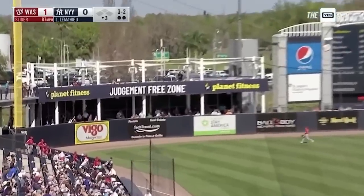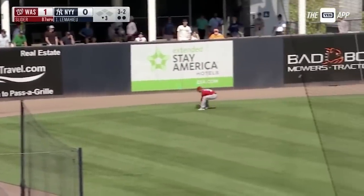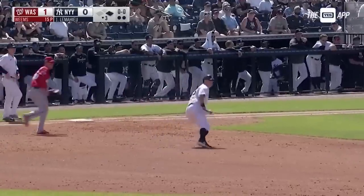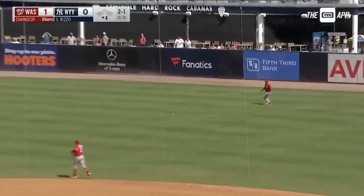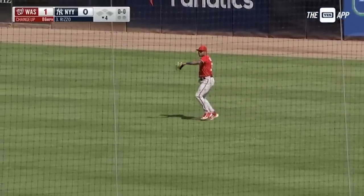That one is ripped to left field. And that ball is going to be off the wall. Played out there by Call. He wanted a job. He goes back to Seattle. As Rizzo lines one to right field to start off the fourth inning.